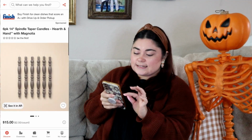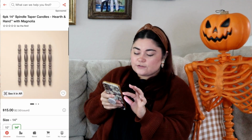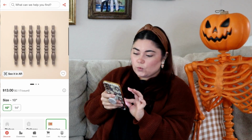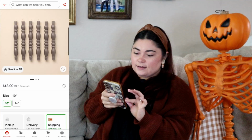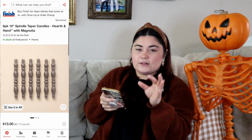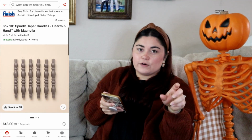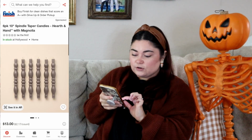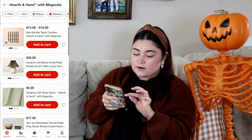Look how interesting these candles are. I wish it was a different color than gray, but these are so cool looking. They're called spindle taper candles. It looks like the spindles on a railing for a staircase. So unique. $13 for a set of 6, not bad at all.